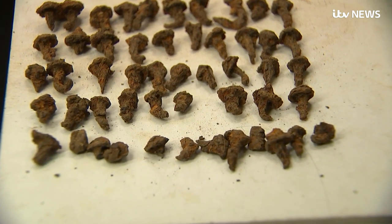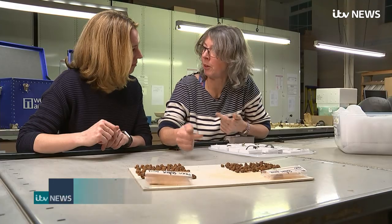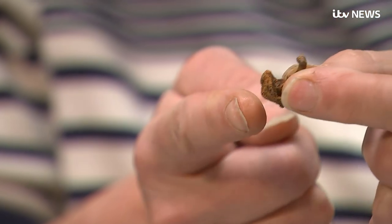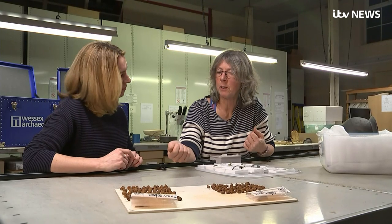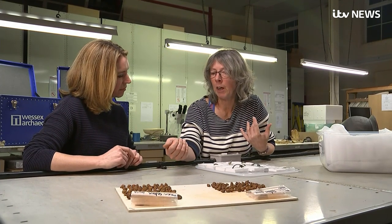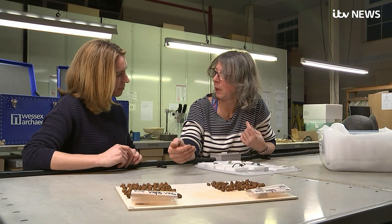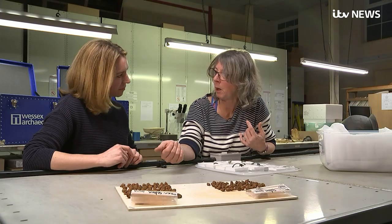Well, here we have a set of hobnails from a pair of leather boots worn by one of the individuals buried in the graves. The people living there were fully integrated into the Roman world. Hobnail boots don't appear in the British Iron Age. They are something that came along following the fashions of the Roman army and the officials from the empire.